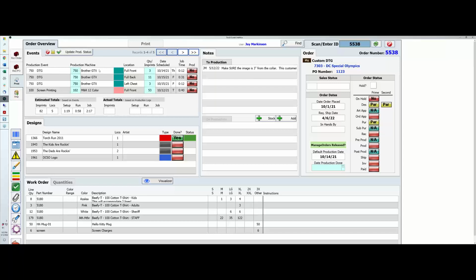We have a DTG machine for the full front. I can see I have some screen printing here, and if I scroll down, I have some embroidery. That's all the different tasks that need to be done on this order. I can see if each of the designs is done. I can see some notes. I'm going to circle back on that.